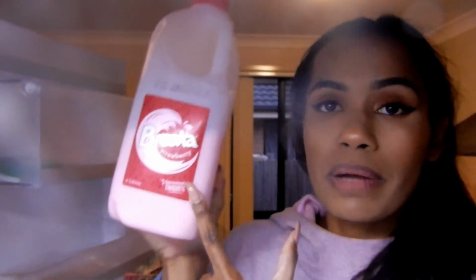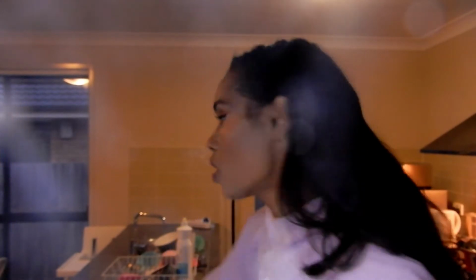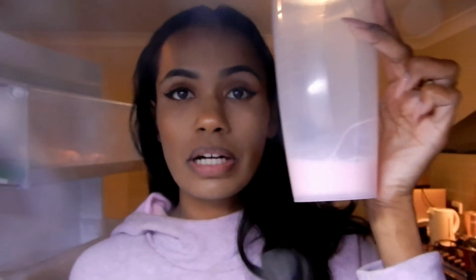So I've got two pink drinks. I've got a strawberry milk. And then I've got creaming soda. Technically it's pink, it's got the pink packaging on it. So this is creaming soda. Let's quickly make our drink. I'm going to open this fridge because the lighting is better in the fridge.